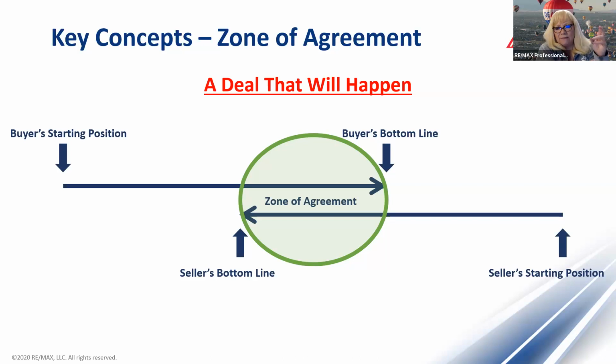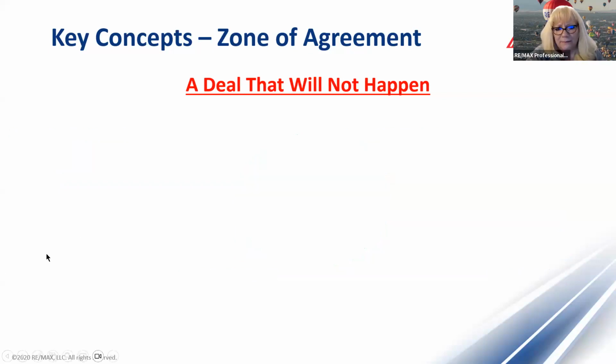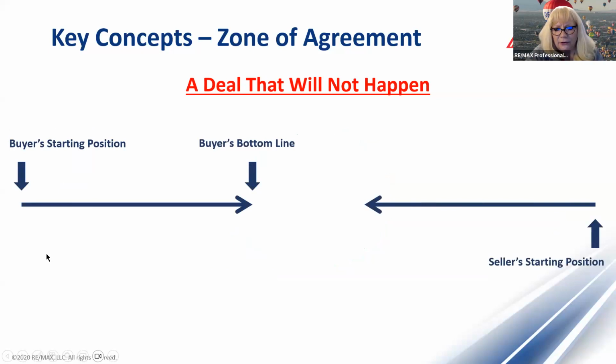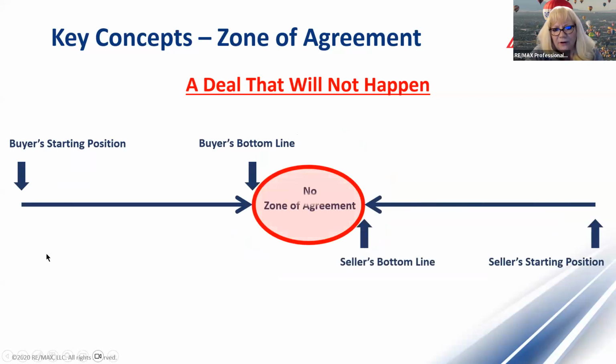Okay. So you have to be willing to dig in there when someone's being unreasonable or they're being overly emotional, irrational. There's something else there, and you've got to dig in. Okay. And again, sometimes it's not about money. A lot of times it's not about money, to be frank. I mean, it is. So buyer starting position, buyer's bottom line, seller's starting position, seller's bottom line, but we are not in the zone of agreement, right?